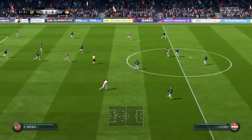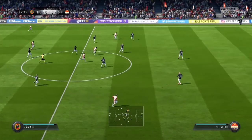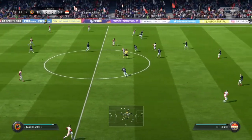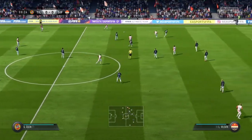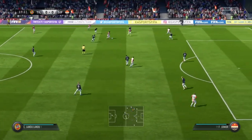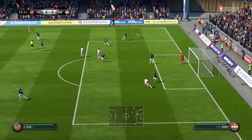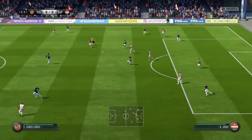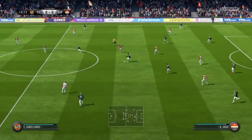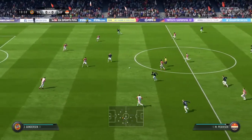Stopped emphatically and just as well. The approach play looked very encouraging. Well, I like the look of this attack. And that's broken up by the defender before the cross could come in. Anderson. It's good work between these two.